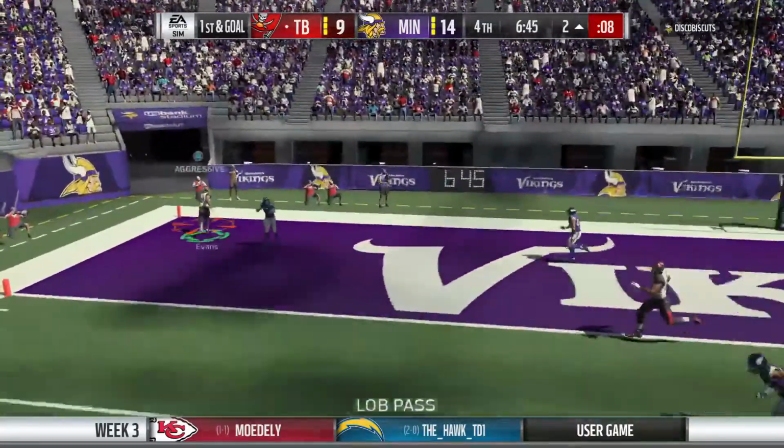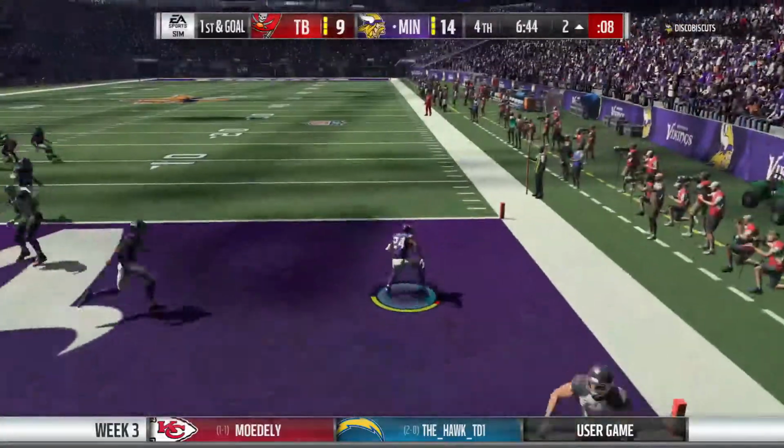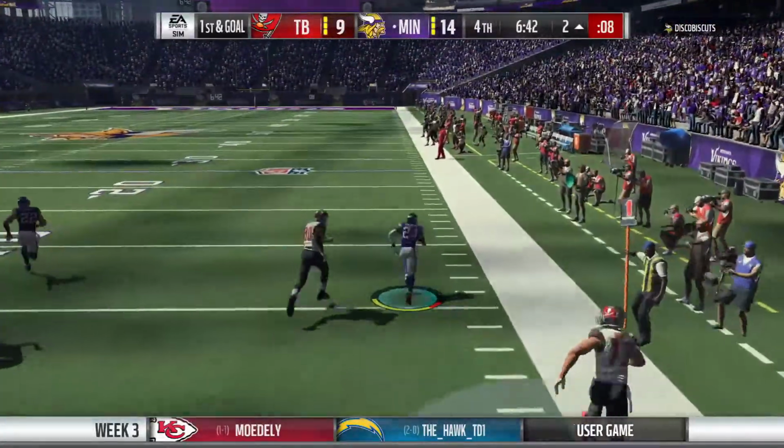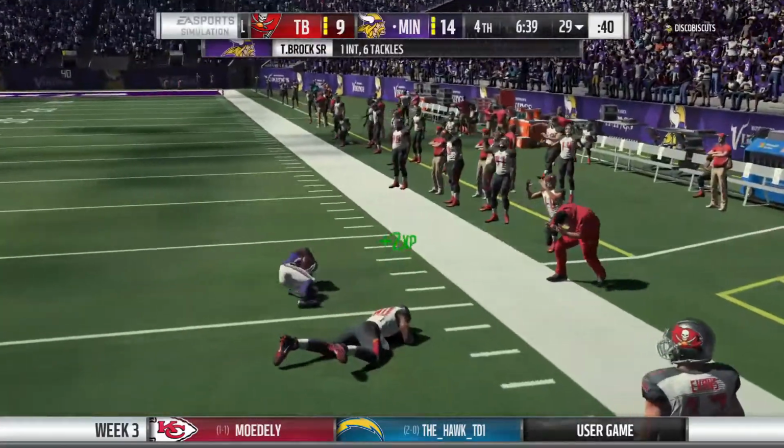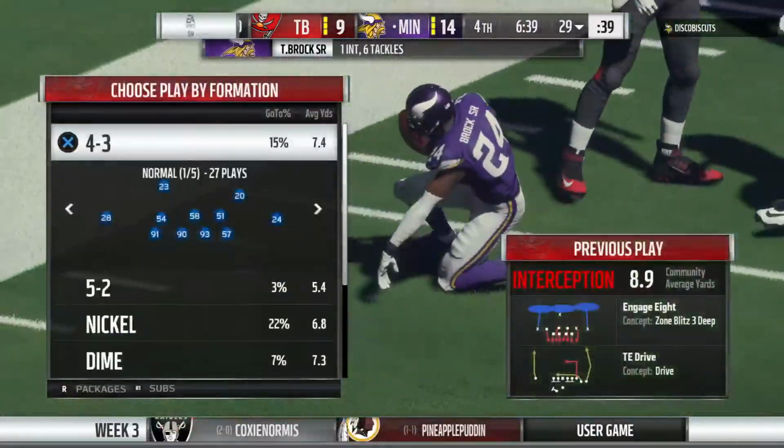To throw is Winston. And oh, it'll be intercepted. Picked off by the corner, Tremaine Brock. And he'll take it all the way up near the 30-yard line.